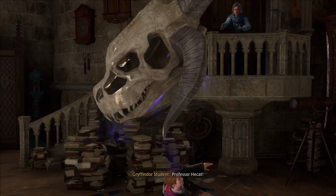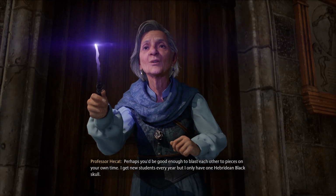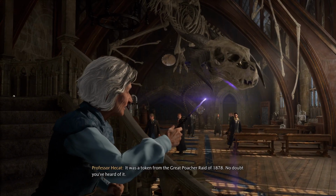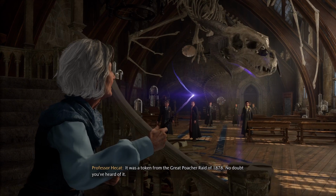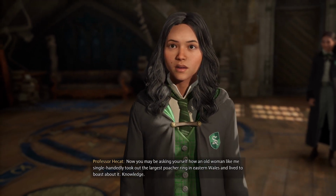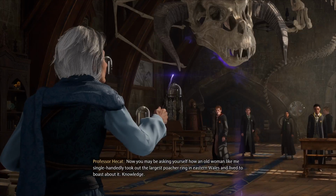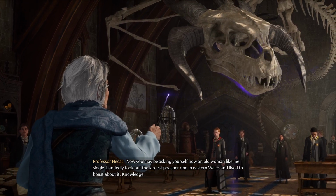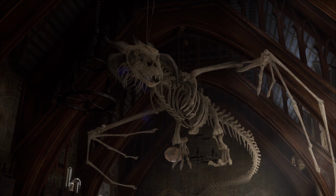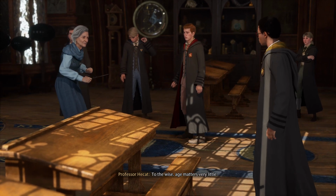Levioso! Professor Hecat! Perhaps you'd be good enough to blast each other to pieces on your own time. I get new students every year, but I only have one Hebridean black skull. It was a token from the Great Poacher Raid of 1878. No doubt you've heard of it. Now, you may be asking yourself how an old woman like me single-handedly took out the largest poacher ring in eastern Wales and lived to boast about it. Knowledge. To the wise, age matters very little.